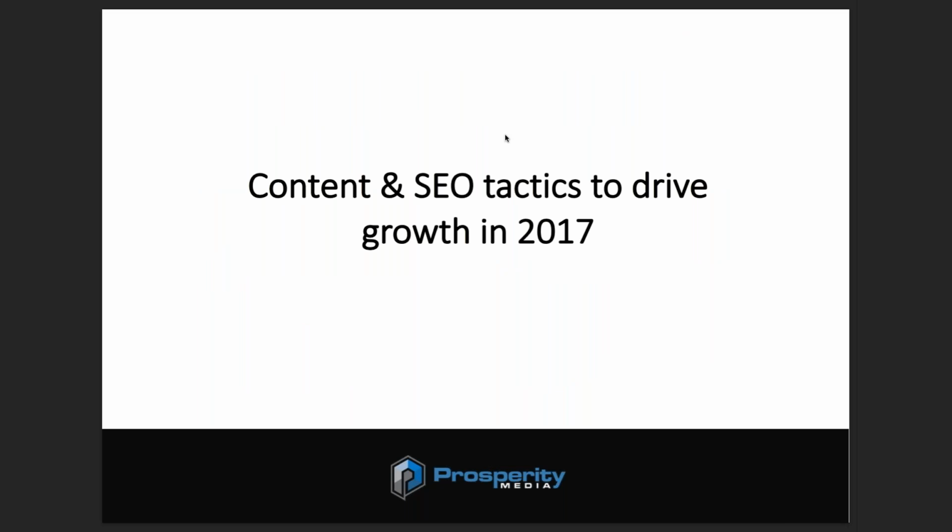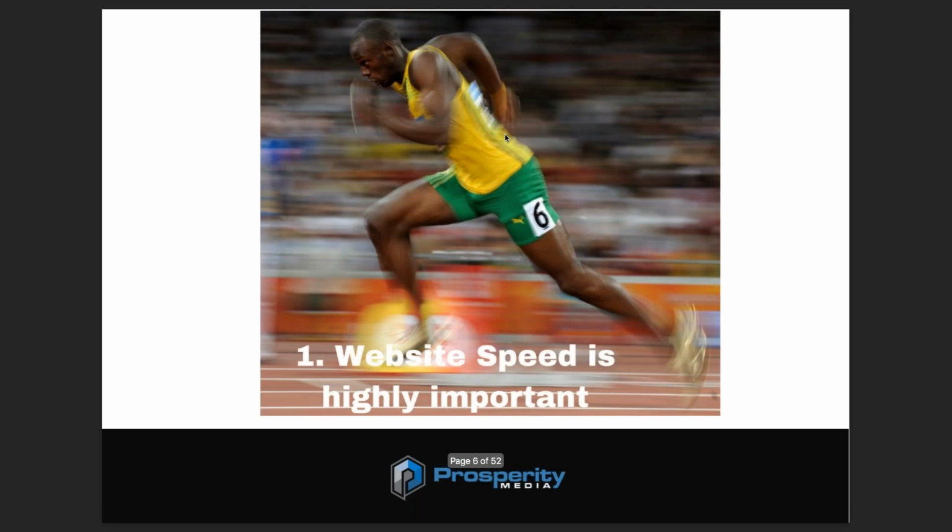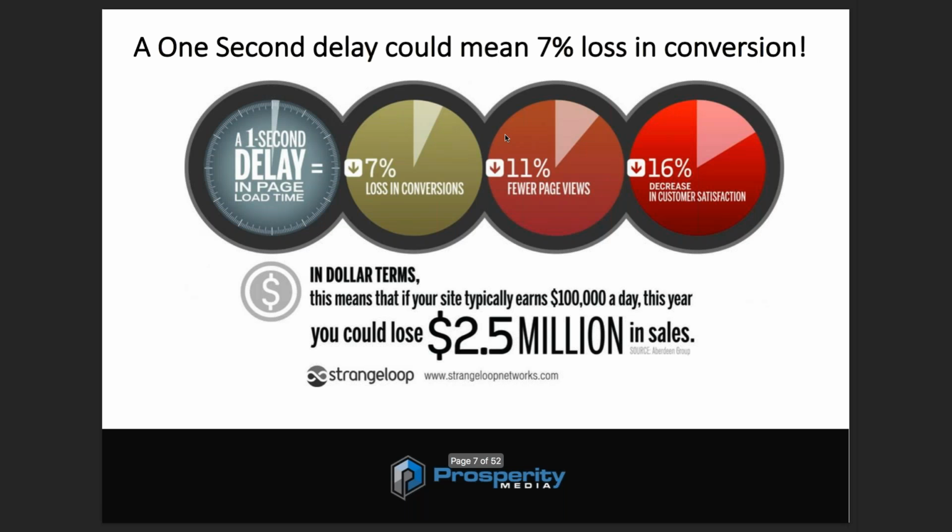Okay, so tonight's presentation, we're going to look at content and SEO tactics to drive growth in 2017. Firstly, website speed is highly important. If you don't have a website that's loading quickly, it's going to implicate your SEO for your website. Just to demonstrate that, a 1 second delay could mean a 7% loss in conversions.